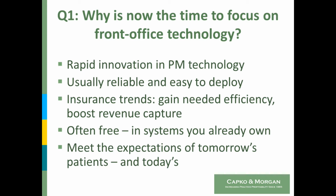Meanwhile, the vendors have actually been innovating really quickly, and they're responding to some other trends in the market, including probably the biggest one, which is increasing payment responsibility. With high deductible plans, basically even employees with insurance from their employers are now facing deductibles in most cases. And so there's a lot going on the insurance side that has really prompted the need for better tools.